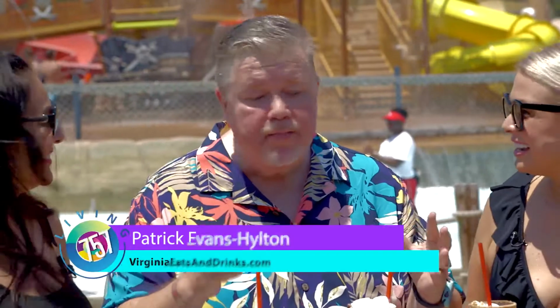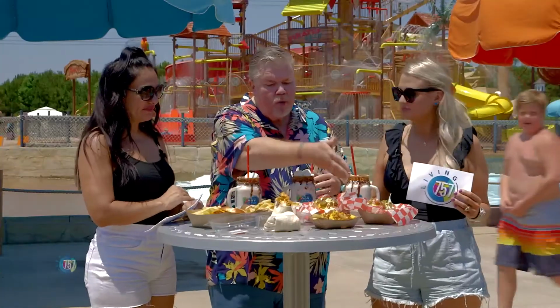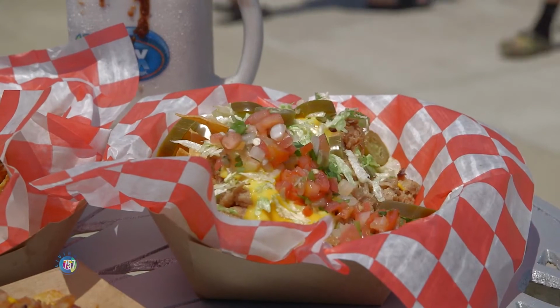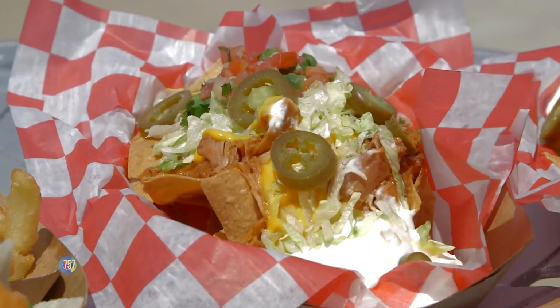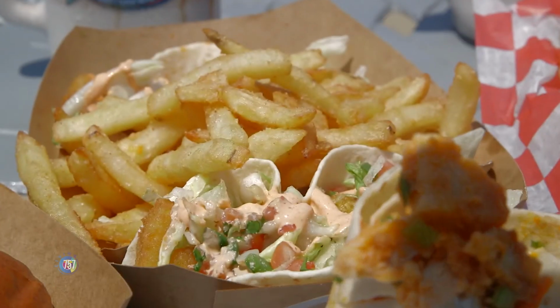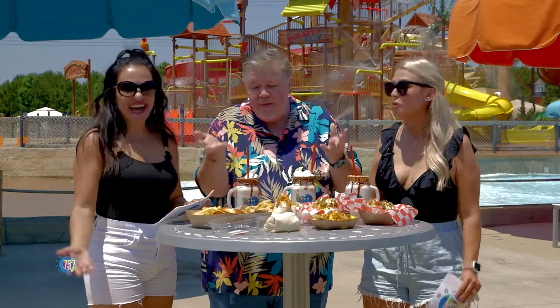One thing I'm really impressed with here is that they take such time and care with so many of the menu items, things that you're not going to get at a lot of parks like this. So we have pulled pork nachos, which we love in this area, and chicken nachos. Look at these fish tacos. We're on the Outer Banks, you've got to have fish tacos, but who thinks about fish tacos at a water park? They've got them here.